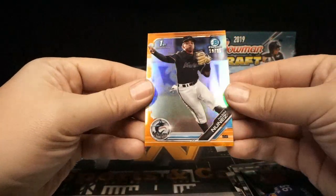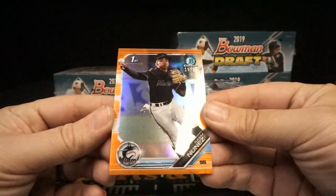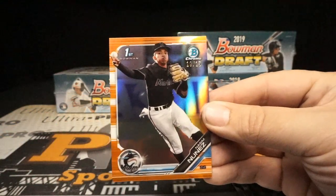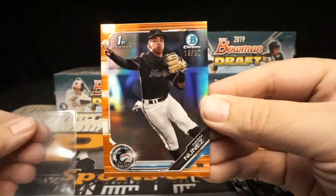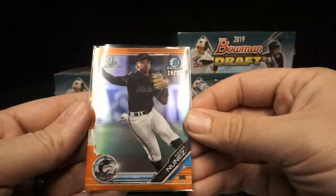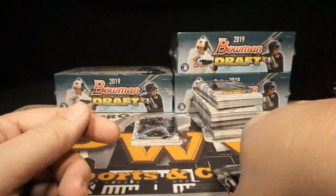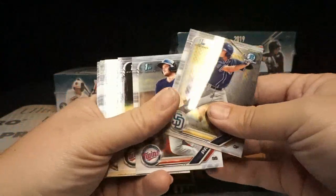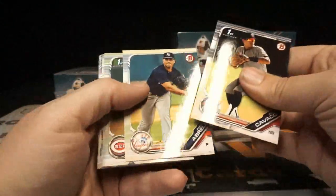Devers, Nunez, Ornelas, Martinez, Fitzgerald, draft progression there. And then how about this? A Nassim Nunez, number 19 out of 25, orange. Very nice. Going out to the Marlins. Chris C. on that Nunez orange. Very nice. Congratulations on that hit. Head, Prado. Those are both chrome.